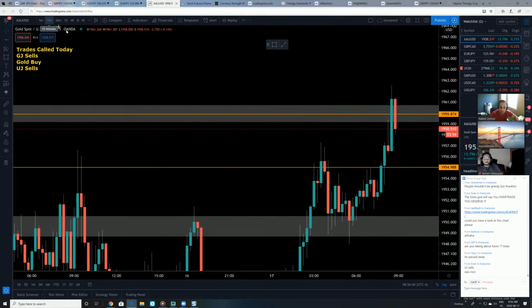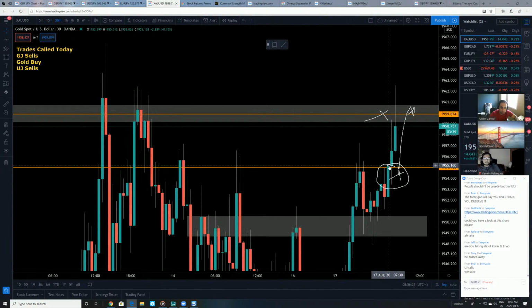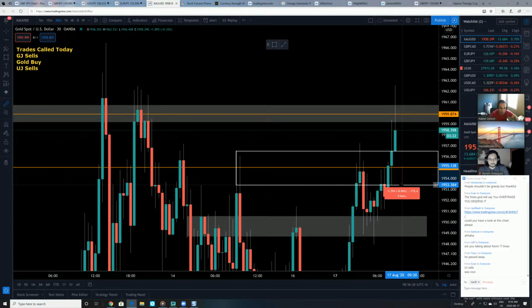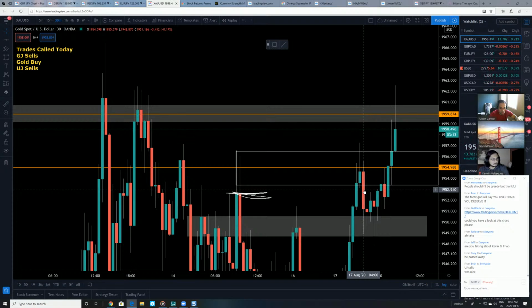Ooh, this was the booby trap candle here. It's just this over here. Rejection. Once we broke above this area here, once the 30-minute candle closed here, you just had to master this drawdown and that was it. Well, that drawdown was part of this entire zone here. So basically, all the way down to here, essentially, you're good.